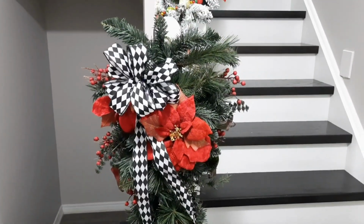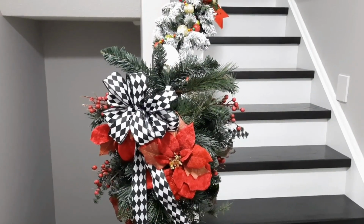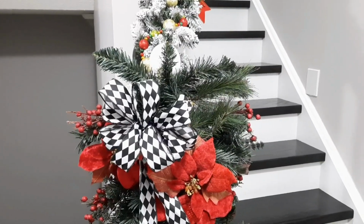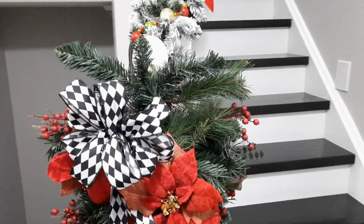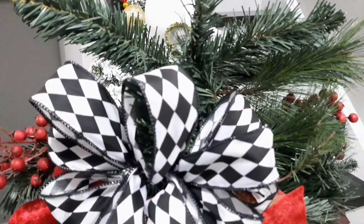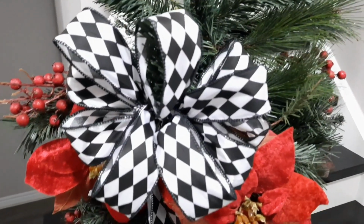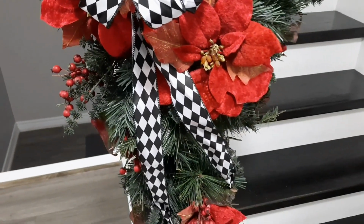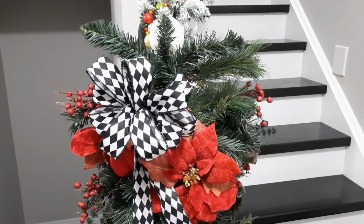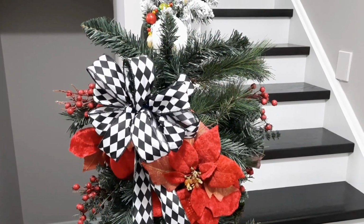So this is a swag that I use every single Christmas on the outside of my home, on my front door. This year, I decided to do something a little different, and I'm using it inside. And through wear and tear and the elements being outside for so many years, the original bow and ribbons were very worn. It was really dusty. It had faded. It just was not pretty at all.